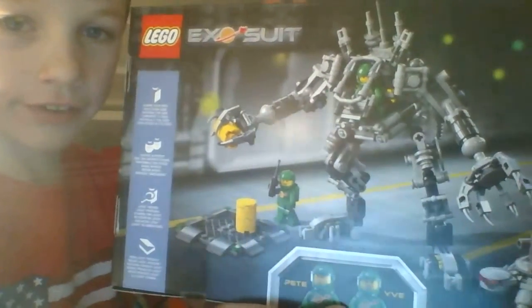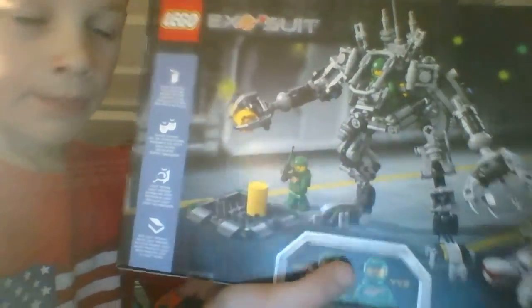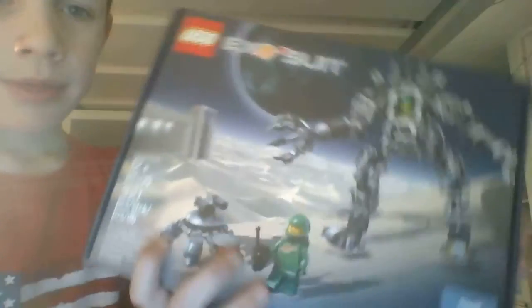And now we're going to show you my LEGOs for my special! Wow! Okay, here we go! This is the LEGO Ideas Exosuit. With the old green space people. Here it is. That's that.